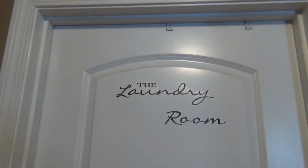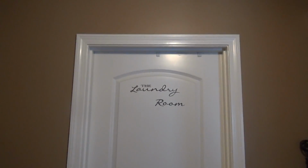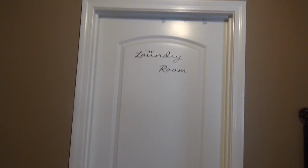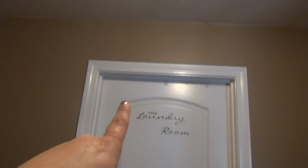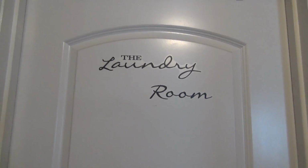There we go. The laundry room. Maybe I should have put it lower. I was going to put it up there, but then I was like, no, right there. Now entering the laundry room.